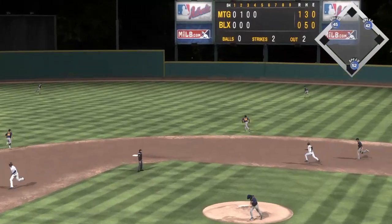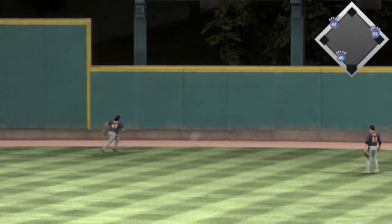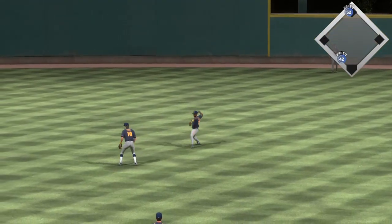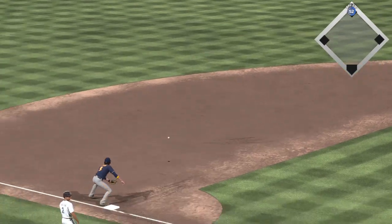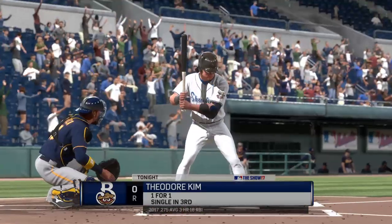Stung into the gap in right center for what should be extra bases. Blanco is on his way home. In to score the runner from second. Brunson rounds third and is digging for the plate. And he will cross as well. And they've taken a 2-1 lead.